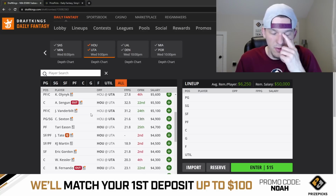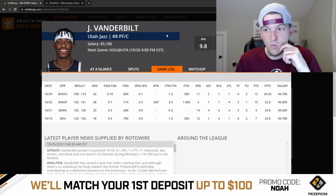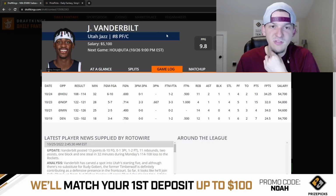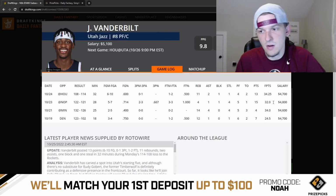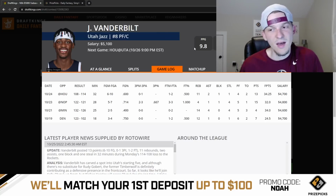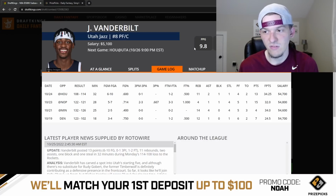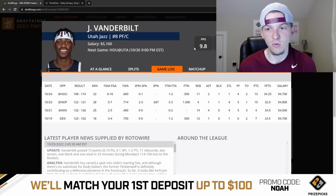Jarred Vanderbilt, he just continues to produce at a really high rate. The only issue with Vanderbilt is that he just seems to always be in foul trouble. Finally, though, last game, Vanderbilt stayed out of foul trouble. He played 32 minutes and he put up 34 DraftKings points. I think if Jarred Vanderbilt stays out of foul trouble today, he's playing 30-plus minutes, and at 5,100, he is still someone that I do have interest in.